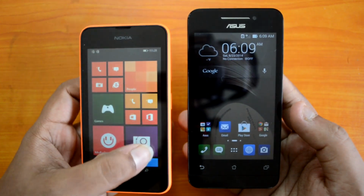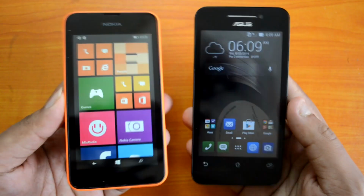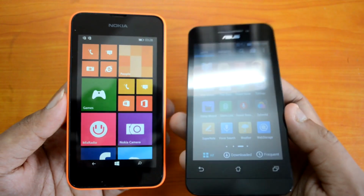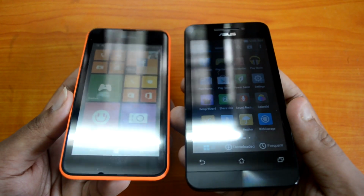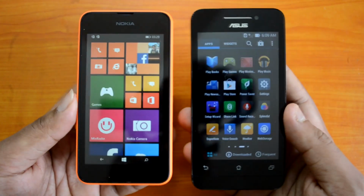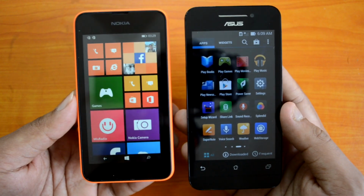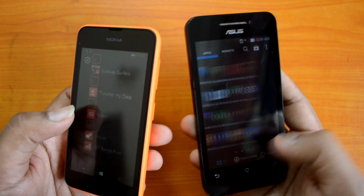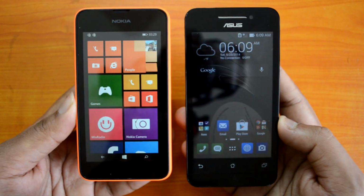The colors are not that great on the Nokia Lumia 530, but the viewing angles are pretty much good. The ASUS Zenfone 4 also has a pretty decent display, but it's highly reflective and the viewing angles are not that great. You can see here the viewing angles are much better on the Nokia Lumia 530. So on the display aspect, both the devices have low resolution and they are pretty much average. So they are almost similar, although the viewing angles are slightly better on the Lumia 530.